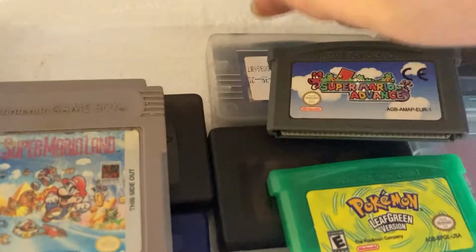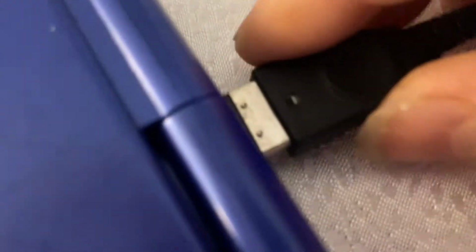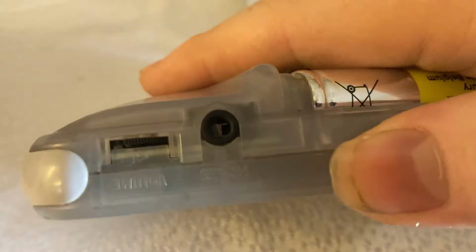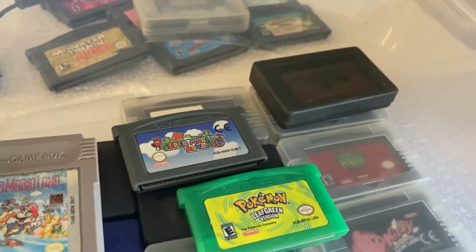I have this here, which is an adapter. So if you want to charge or put in headphones on the SPs, you have to put this here and put a headphone jack in order to actually use headphones. It's not like the other one, where you just had a headphone jack. So that's kind of annoying, but it's okay. I really don't use a lot of headphones on the Game Boy.